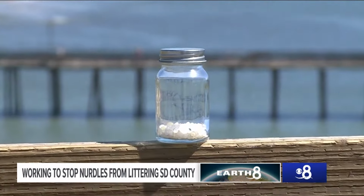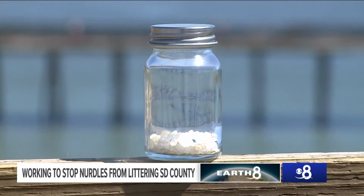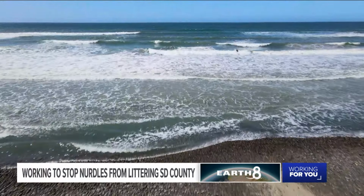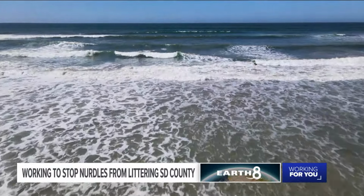Data collected from plastic waste organizations estimate 230 billion kilos, roughly 507 billion pounds, of plastic nurdles enter our seas and oceans annually. Fish mistake them for eggs or food, and they clog up their systems, they starve, and marine life are eating them and dying and starving, and then we eat the fish.